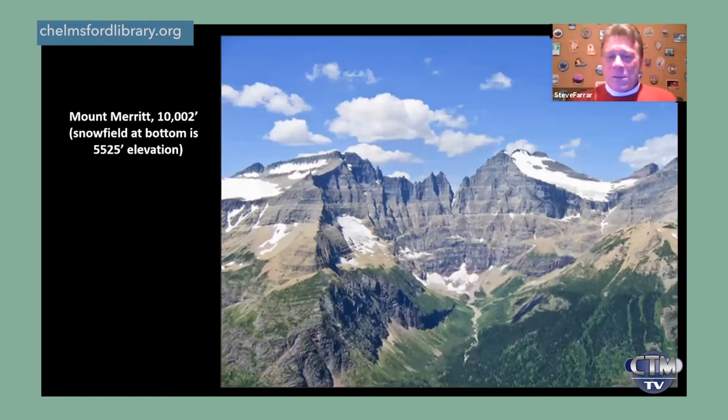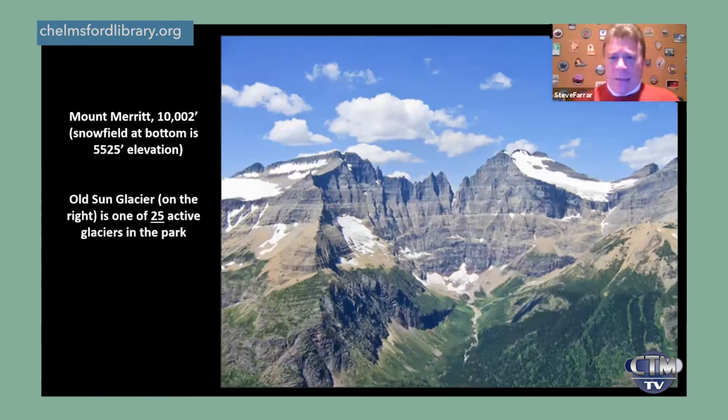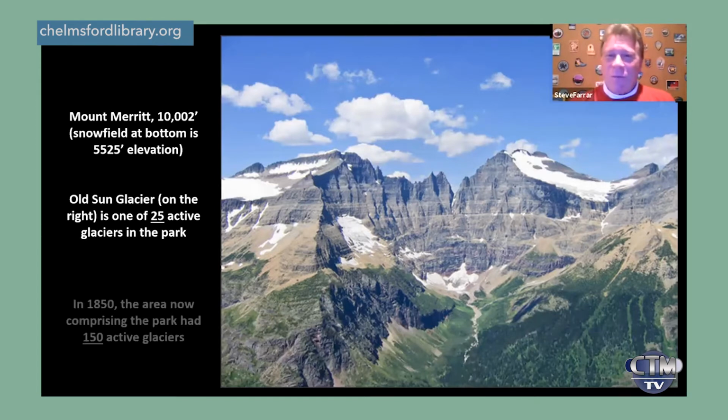To give you an idea of what's going on in Glacier, the small patch at the base of Mount Merritt there, that's at 5,500 feet. So just to give you a scale, a magnitude, Mount Merritt at the top on the right is over 10,000 feet. So you're looking at a 4,500 foot vertical face. That's the kind of mountain peaks that you get in Glacier. At the top of Mount Merritt is Old Sun Glacier. That's one of 25 glaciers that are in Glacier National Park. And you might say, oh, wow, that's a bunch, 25. It's really not very many.